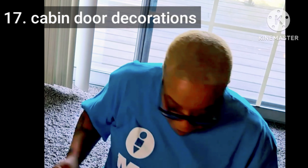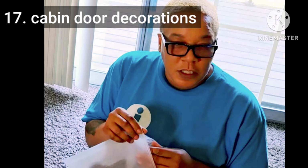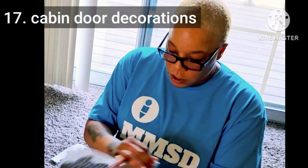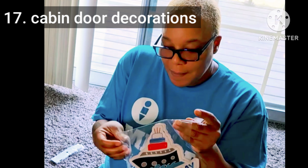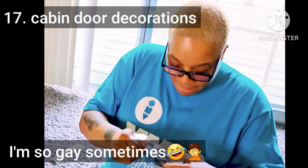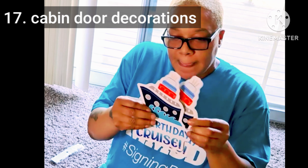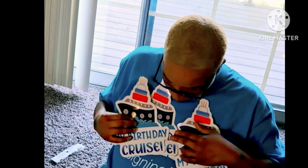The last thing I have for you guys is the door decorations. They encourage you to decorate your cabin doors just to let people know, you know, what kind of cruise it is for you. So I got these. It's my birthday kid. Yeah. You all say the same thing? They do. They do. So I'm excited about that.